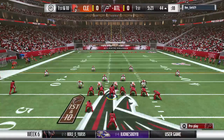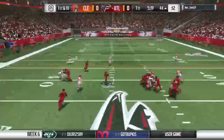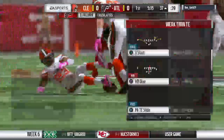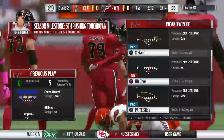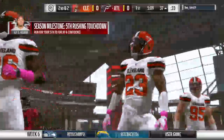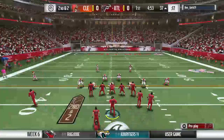All right, here we go. 3-19. They'll run for the first time with Devontae Freeman. 8 yards on the pickup, and now they'll have some options on second and short. First play of the drive, let's give credit all around. Excellent blocking, but the guy carrying the ball, he was the finisher. A really nice run.